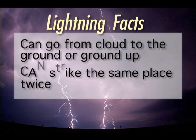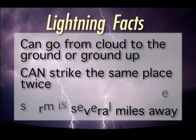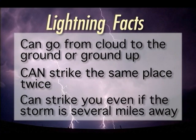Lightning can go from the cloud to the ground or the ground up. Earlier in the springtime, it is more common for lightning to come from the ground and go to the cloud than it is from the cloud to come to the ground. Lightning can strike the same place twice. And also, lightning can strike even if the storm is several miles away.